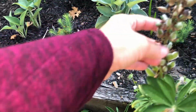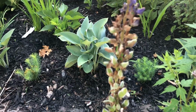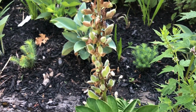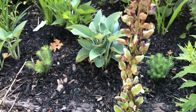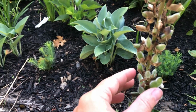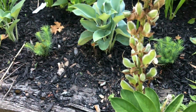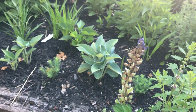The lupine has gone to seed. So these are all the little seed pods. As you can see, they're really green right now. But in a month or so, they'll be dry and brown, and then I'll be able to take the seeds out of them and start more plants.